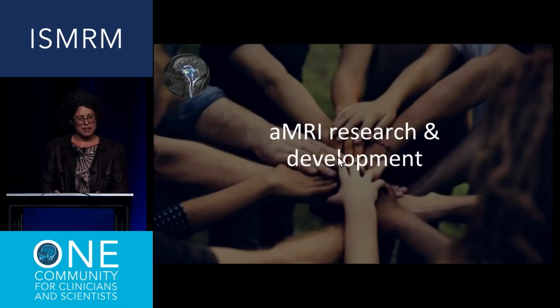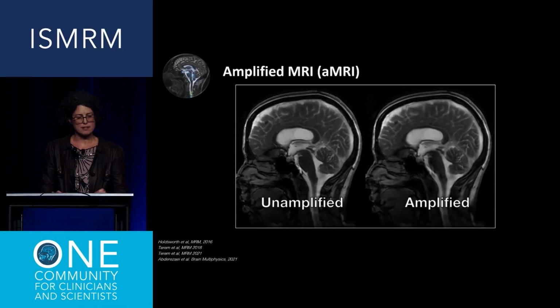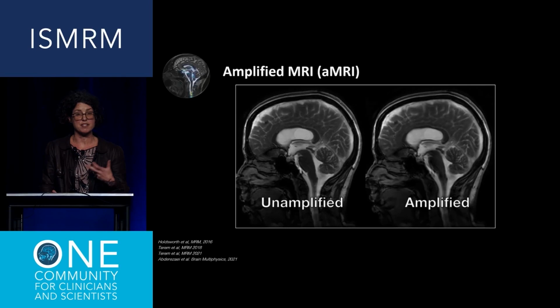So we're also working on amplified MRI research and development, and for those who don't know what amplified MRI is, the idea for amplified MRI came from this work from a group at MIT, where they took real-world videos and they used a video processing algorithm to amplify the very subtle motion in these real-world videos. And so we thought, why can't we just apply or tweak this and apply this to medical imaging? And we did that, and back in 2016, we took a Cine MRI data set and tweaked the algorithm and applied it to the Cine data set and came up with this amplified MRI image, which shows the brain deformation with a single heartbeat.